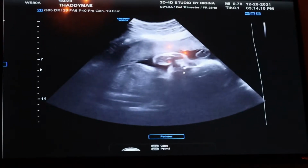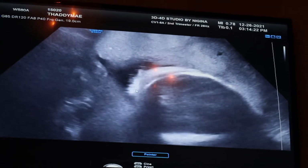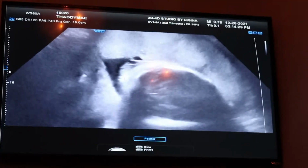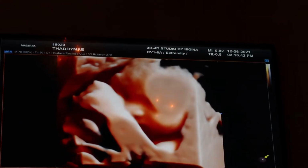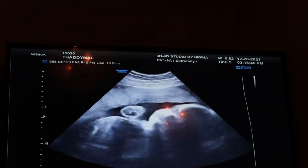Have you ever seen it like this at the doctor's? No. Do you guys see a lot of hair? Do you see all the little white spikes? That's all hair. I can't tell color, guys. Are you going to get his hands off his face? Almost. He's a cutie, guys.